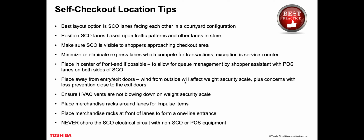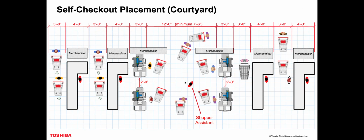They've got space heaters hooked into the same circuit, right? Or the cooler kicks on and then draws power and messes up the SCO lane. So again, they've got to be on a dedicated circuit. As far as placement goes, you want to surround the lane with merchandise racks, right? So here's an example. You've got them in the middle. You've got merchandise racks forming one line going in.